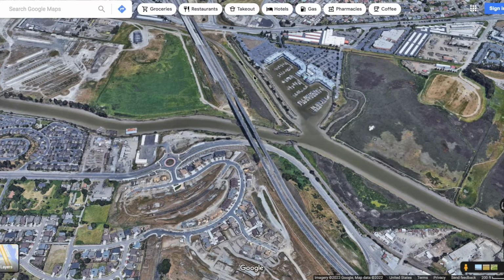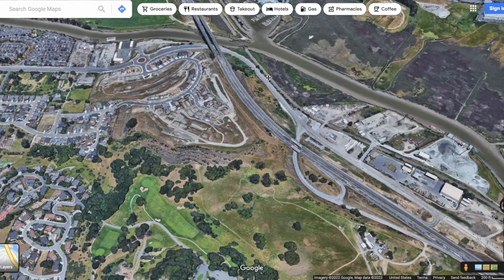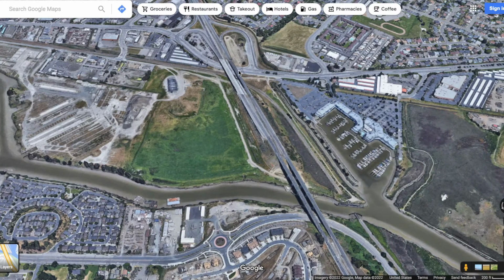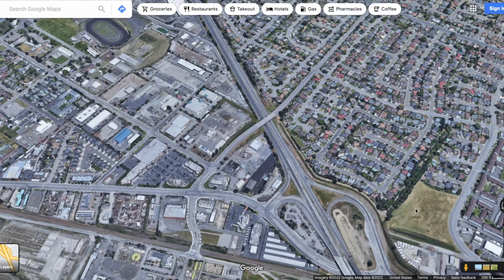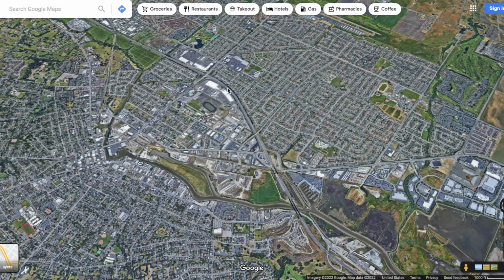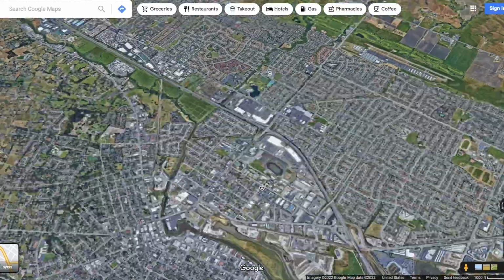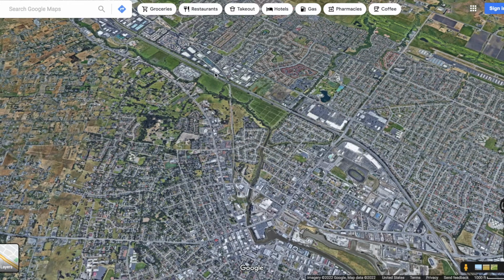Yeah, there's a lot of things that have been built up in the town. I mean, there's also a number of other things to consider. For example, the freeway. So the freeway does act as a barrier in the sense that it cuts the town in half. So there's an east side and a west side, which is basically created by the freeway.